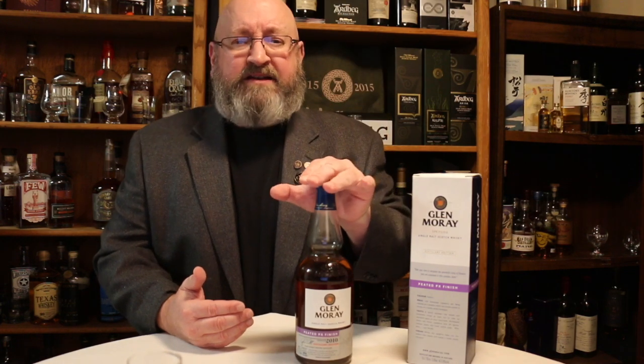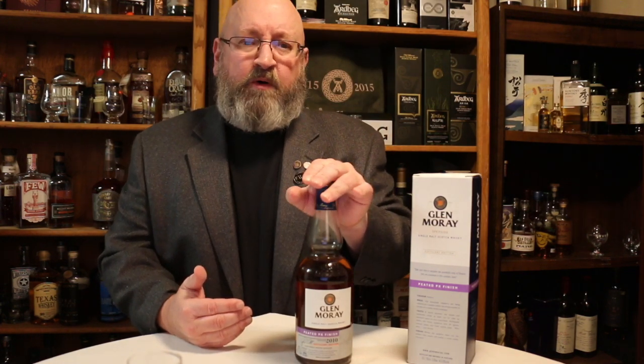So my number 10, and my number 9, and number 8 are all at 92 points. However, this is a distillery exclusive, which makes it a little challenging to get your hands on. However, I have seen this on the secondary market as well. Alrighty, coming in at number 8 is the Glen Moray Peated PX Distillery Cask Finish whiskey.